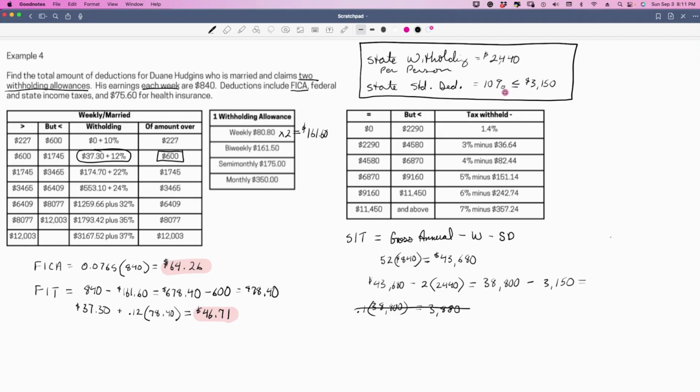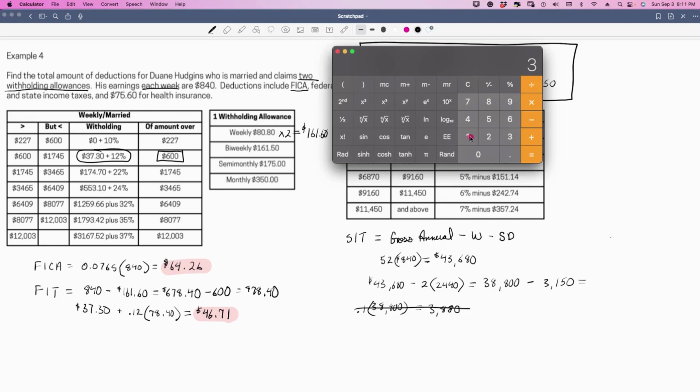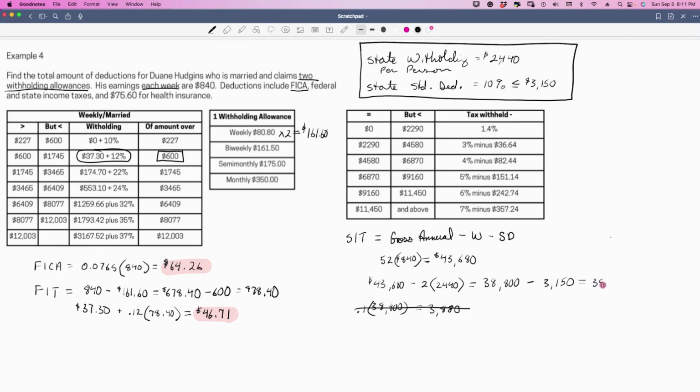If it's more, we just use $3,150. This is the maximum we can use. So now we're going to subtract that. So minus 3,150. That leaves $35,650. That is now the taxable income.